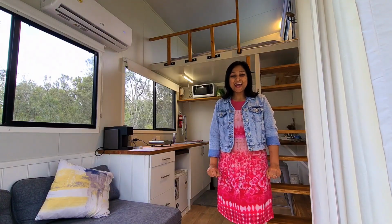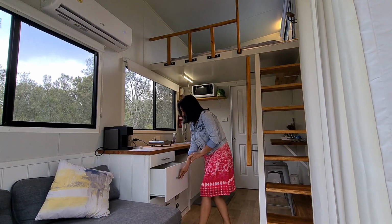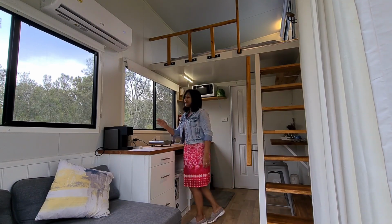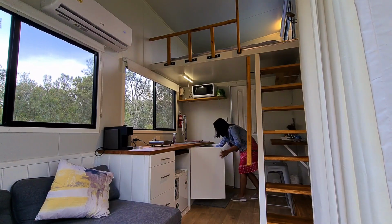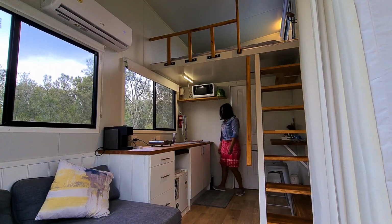Now let's see what do we have in our kitchen. There are some cutleries, some wine glasses. Fancy. A refrigerator, a hot plate, coffee maker. Awesome. A microwave also. Oh, we have a toaster here. Nice. And there is a little dustbin.